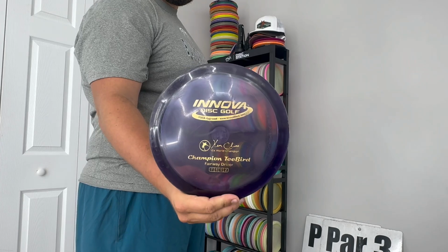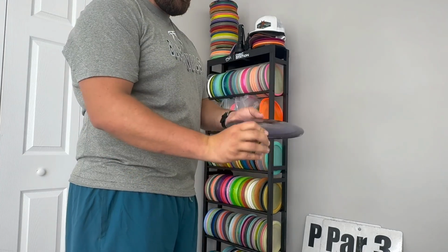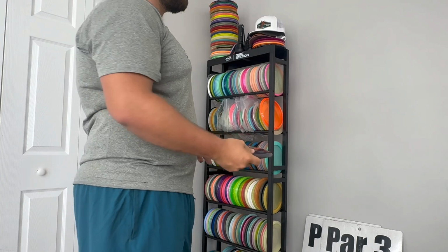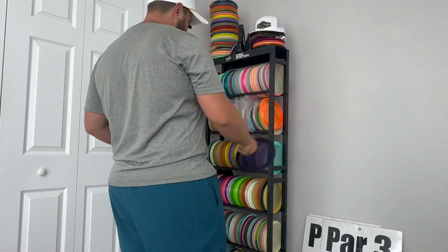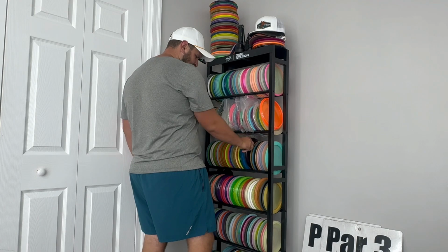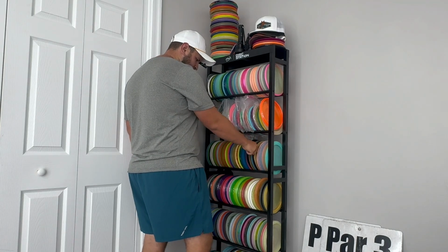Then I have an old purple T-Bird. I love that color. I bagged it for a little while. Couldn't really ever find a need to throw a T-Bird. It's a little too straight for my liking. So it came out of the bag.